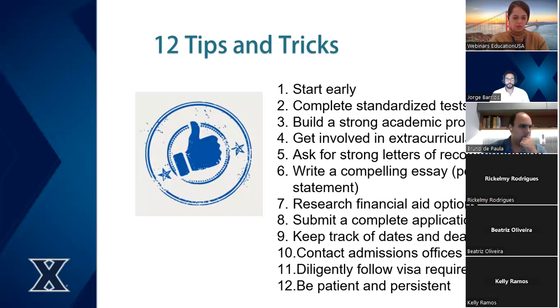Number 10, communicate with admissions offices. If you have questions or concerns during your application process, do not hesitate to reach out to the admission offices of the universities you're applying to. In the case of Xavier University, of course, you can come to me, but we are basically here to help you and provide guidance. So use that channel if you have access to talk to someone from an admission office, or if you have an in-country representative, that's going to be your best ally for this process.